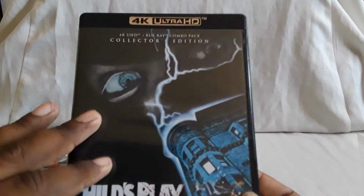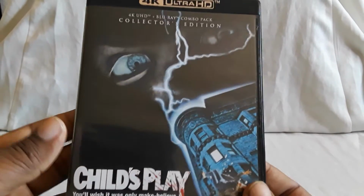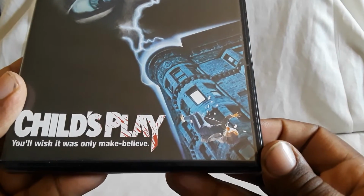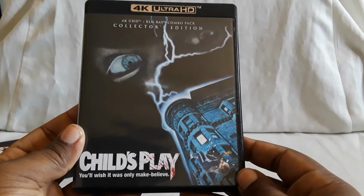Okay, so the cover on this one is reversible. The other two are not. There's been something going on with that. It's really weird. So here's the front, and this is really cool. See the eye, and the thunder and lightning hitting the building, and there's someone falling. Now, is that in the film? Watch it and find out.